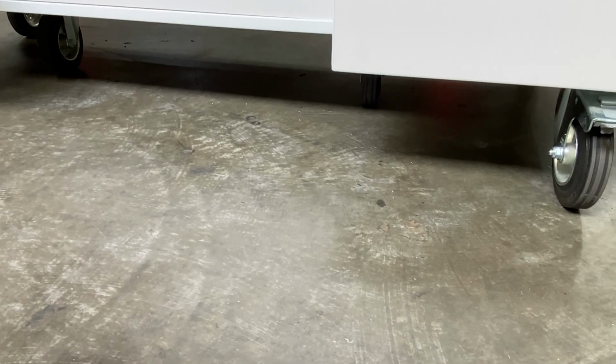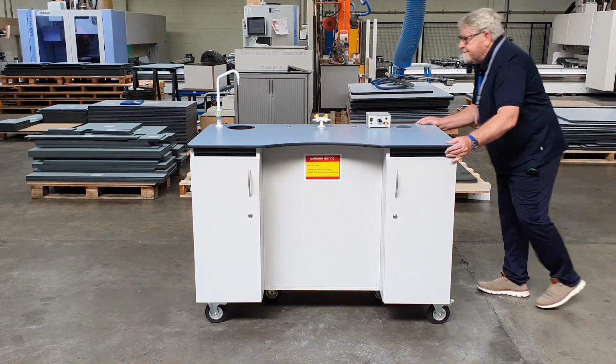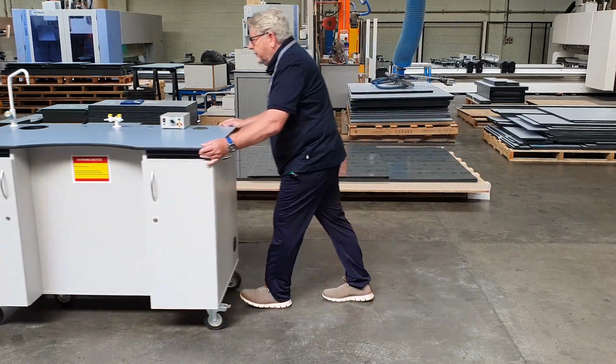The 6-wheel configuration of the highest quality, ball race casters allows excellent movement across uneven surfaces, even across unmade playgrounds to different buildings.